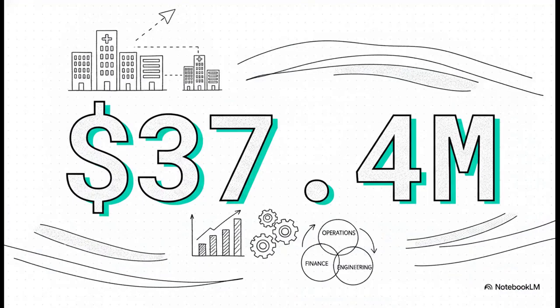Okay, so it's one thing to just manage a huge portfolio, but it's an entirely different ballgame to actively expand it to a staggering $37.4 million. While at Bernhardt, John managed a massive multi-site healthcare program scope that spanned over 40 hospitals. And he didn't just maintain the status quo. He actually took a $20 million annual portfolio and blew it up within a broader $100 million energy stewardship program.